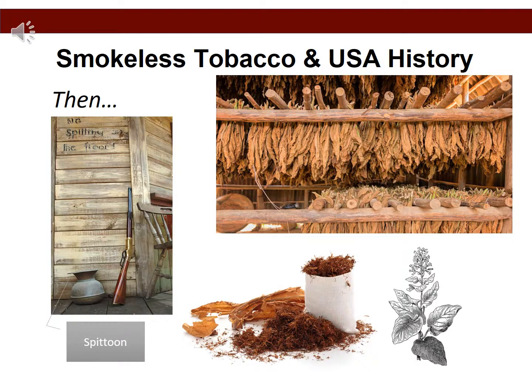American inhabitants chewed tobacco in religious and political ceremonies as early as 1 BCE. Tobacco was used as currency in the 17th and 18th centuries in U.S. colonies, and by the 18th century, smokeless tobacco was extremely popular and was considered an American habit. Spittoons were even in Congress for legislators to use. During the 19th century, spitting tobacco became socially unacceptable and illegal in public places due to the risk of spreading germs and diseases.